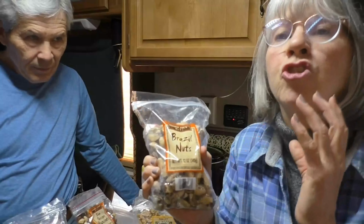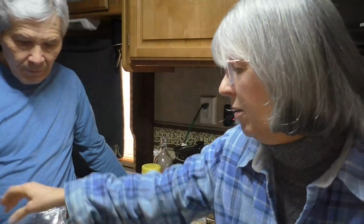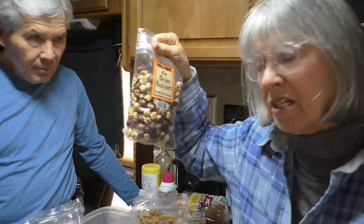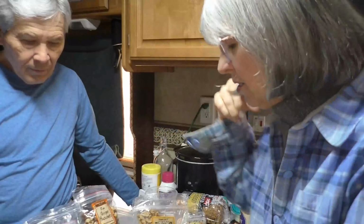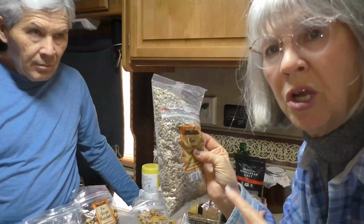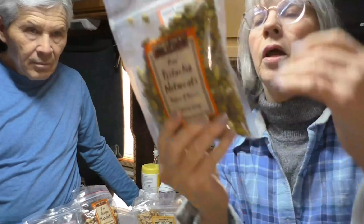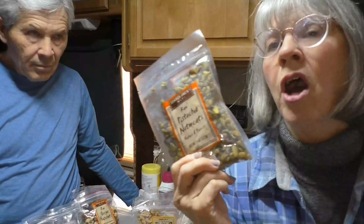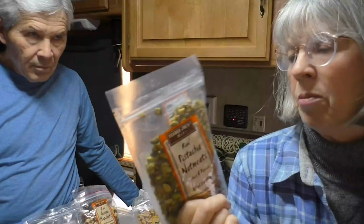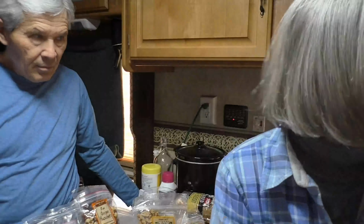Some nuts have more. Brazil nuts are super high in phytates. Cashews are pretty high up there. Hazelnuts have a lot. Then there are pecans, almonds, walnuts, and sunflower seeds, which also need to be soaked. Ironically, though, pistachios have very little phytates, so you don't have to soak them, which is kind of cool because these are raw pistachios, and I can just eat those.